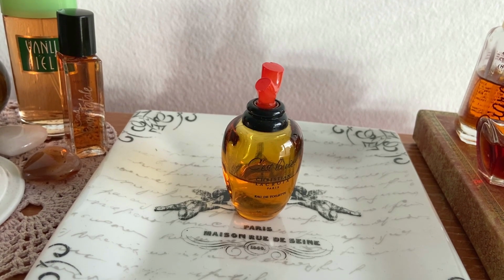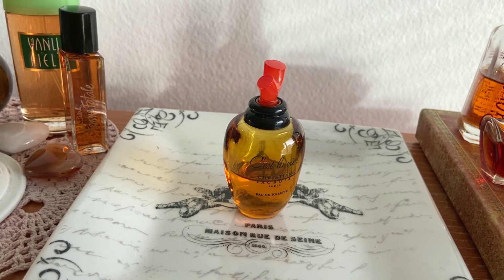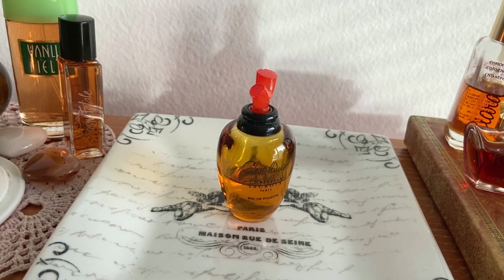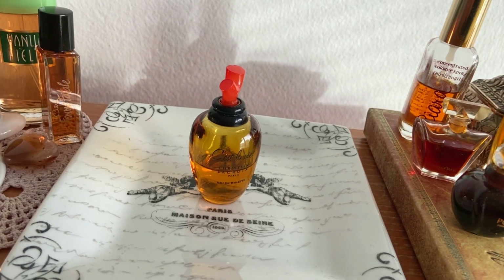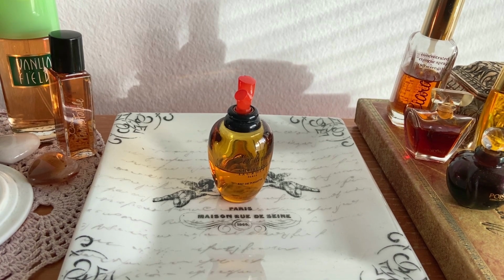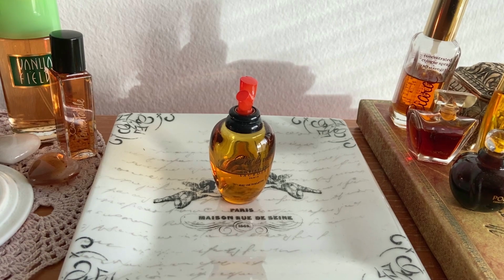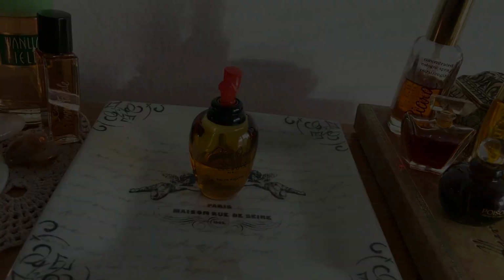I would never buy this myself because it's just so expensive on eBay and so hard to find. And you're taking a huge risk buying this because so many bottles go off. And this just smells amazing. It wasn't created by Sophia Grojsman, by the way, but it does have that style of perfumery for sure.